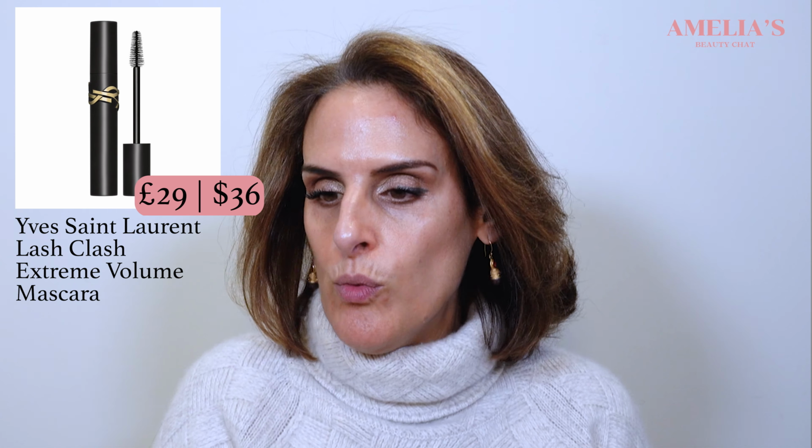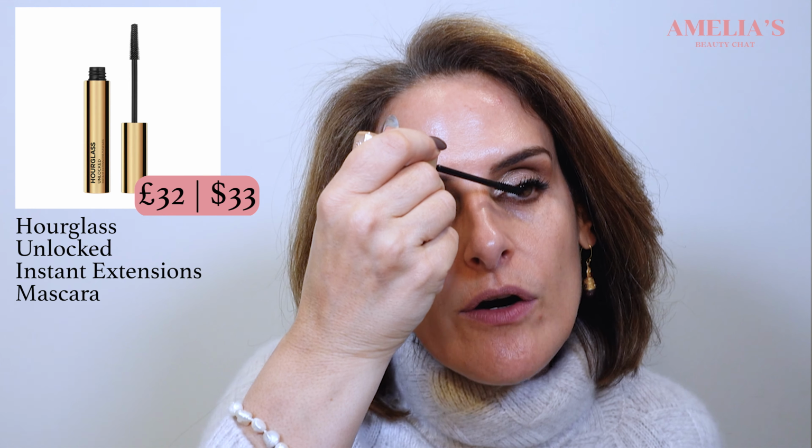It's definitely lengthening them. This is definitely an improvement on the first time I used this, but is it something extraordinary? Is it something that's going to move me away from either YSL's Lash Clash or the one I've been using the most, which is the Hourglass, which I know is a tubing mascara? It's a sort of a different beast, really. The benefit of a tubing mascara, of course, is it comes off really easily at the end of the day.